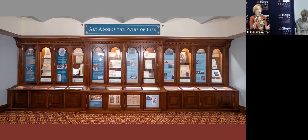This exhibit is called Art Adorns the Paths of Life, which actually comes from the collection. The collection includes not only a lot of Christian's drawings, but also some poetry written by his brother, Heinrich. And we actually worked with the Translation Center at Michigan State University to have Heinrich's poems translated from German into English, because none of us are fluent in German. And when we came across that line in one of his poems, we thought, that's the title, because art adorns every path that you take anywhere in the Capitol building. The building is full of art, and we have Christian to thank for that art.